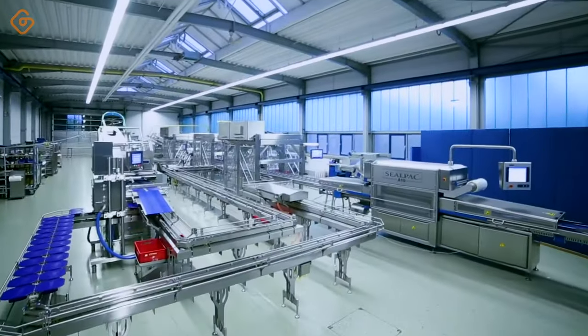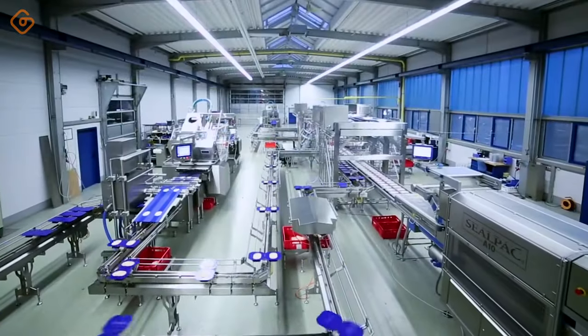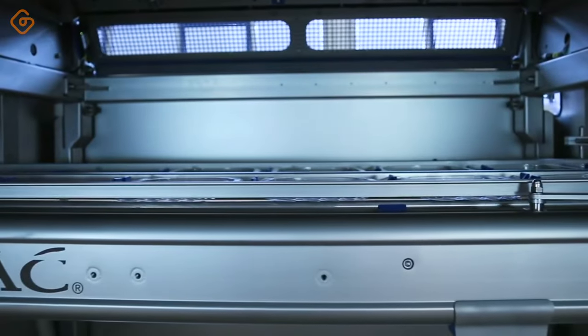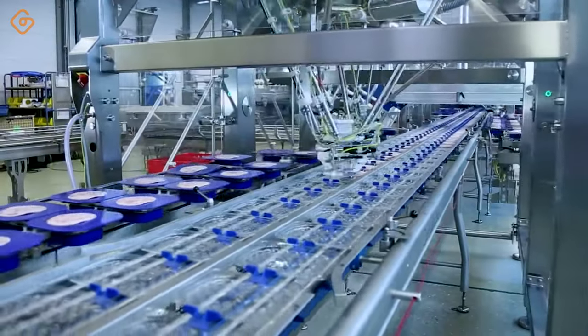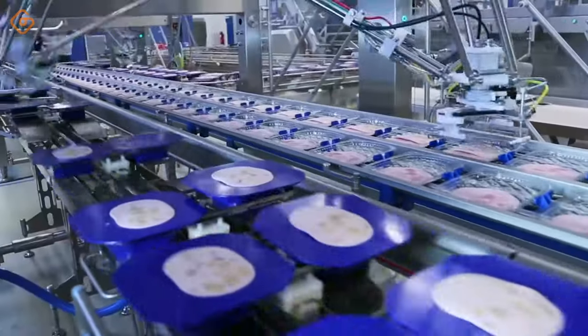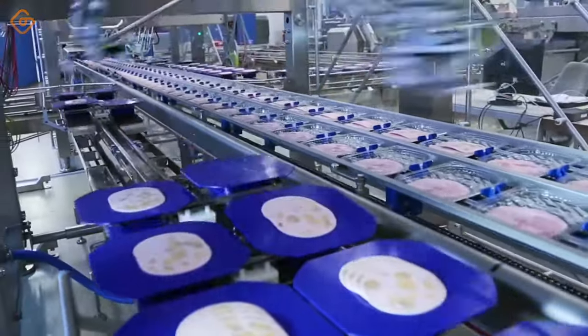Meat processing line, the high-tech center of the kitchen, where fresh cuts of meat are transformed into attractive and delicious dishes. This spectacle is not only an indispensable part of the cooking process, but also a symbol of professionalism and convenience in food preparation.